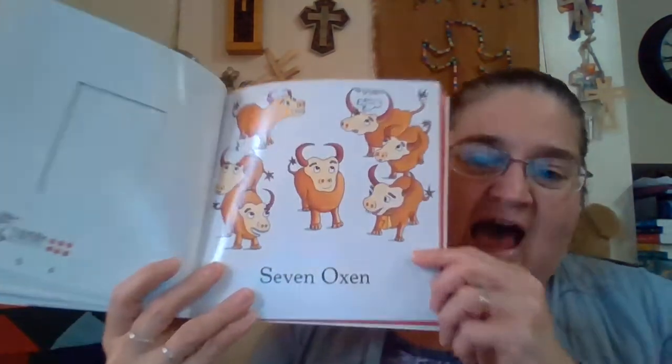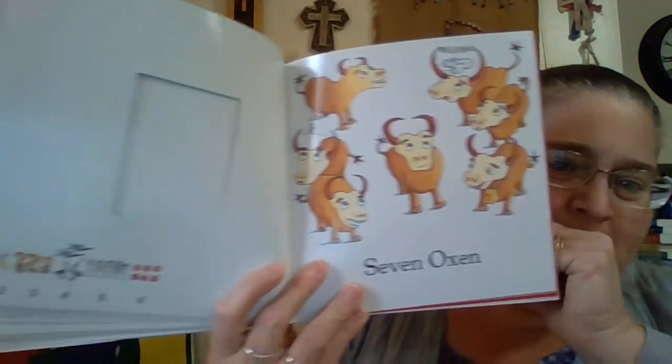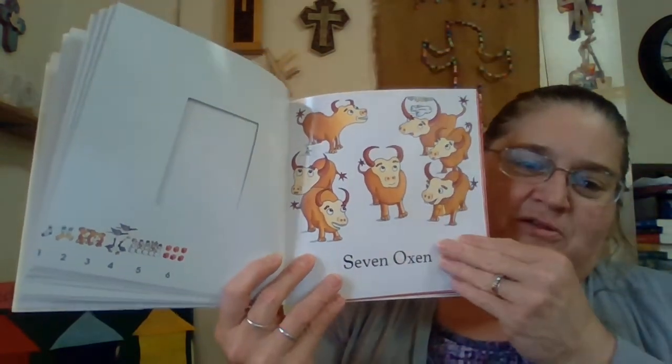1, 2, 3, 4, 5, 6. 7. I like that their tails are stars. Do you see their tails? They're stars. Can you spy the number 7? Where is it? There it is. You're right. On the cowbell.